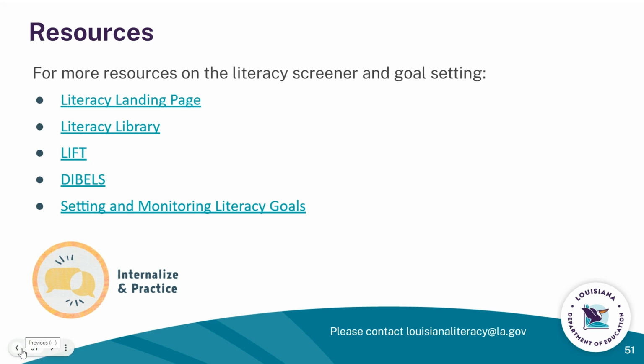Some additional resources include the Literacy Landing Page, the Literacy Library, LIFT, DIBELS, and Setting and Monitoring Literacy Goals.